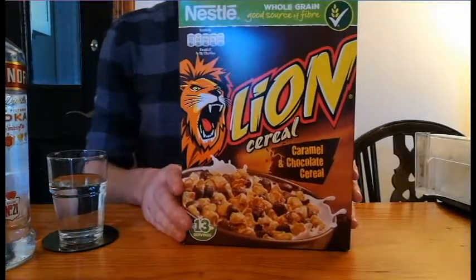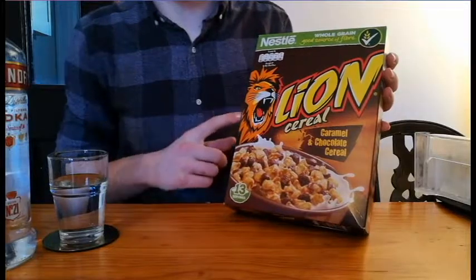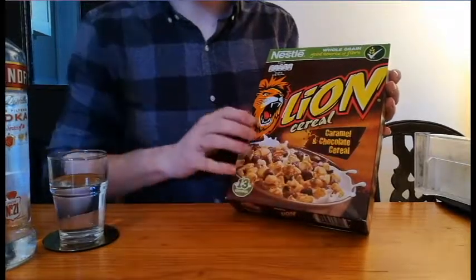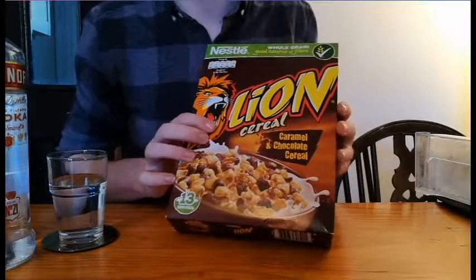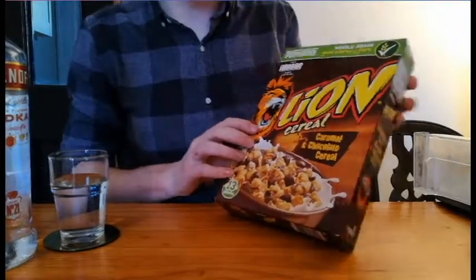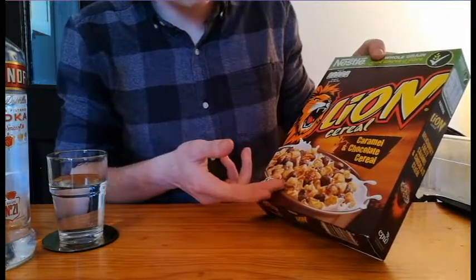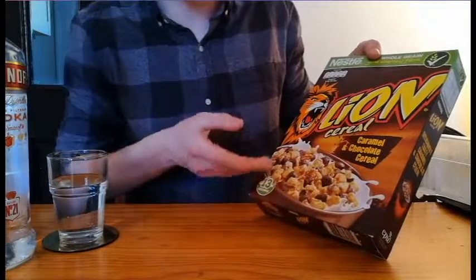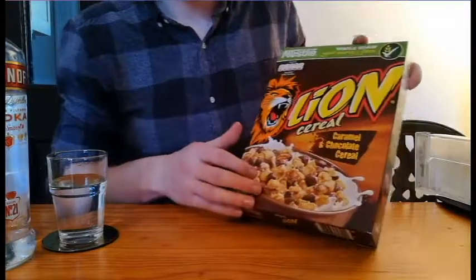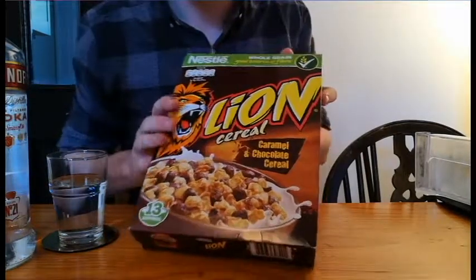So, looking at the box first, we can see that on the front there is the triumphant lion roaring, as seen on all Lion products, the Lion logo with the interesting addition of the word cereal, which indicates that what you're going to eat is not a Lion bar, but is a bowl of cereal. You can see they've got a quite nice looking picture of the cereal itself, with chocolate flakes and caramel flakes and, well, a splash of milk in a brown chocolate bowl, or chocolate coloured bowl. There's an indication of what the cereal is based around. It says caramel and chocolate cereal, and it's on a rather interesting background, actually.